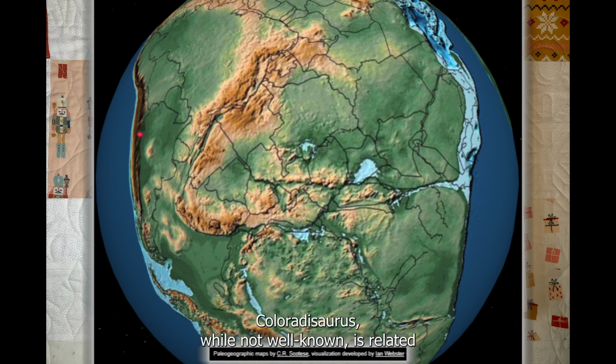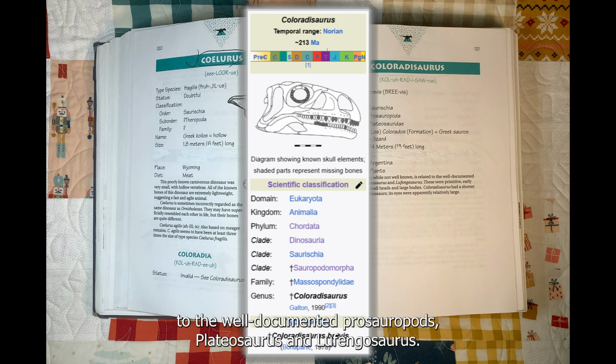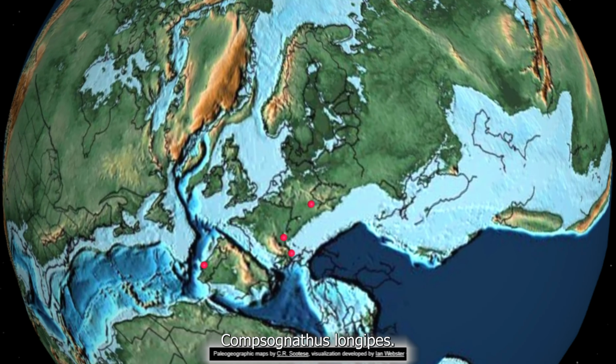Coloratosaurus brevis. Coloratosaurus, while not well known, is related to the well-documented prosauropods Platyosaurus and Lufengosaurus. These were primitive, early plant eaters with small heads and large bodies. Coloratosaurus had a shorter snout than those dinosaurs. Its eyes were apparently relatively large.